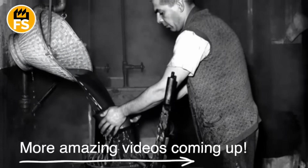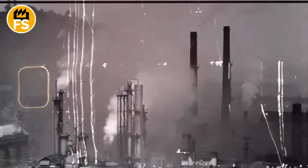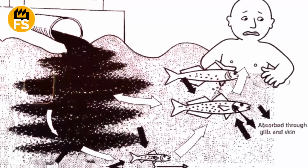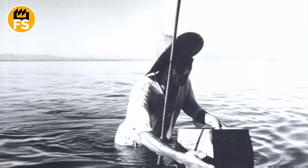In the mid-20th century, in the Japanese coastal city of Minamata, a chemical plant spent years dumping wastewater loaded with mercury compounds into the bay. The water looked normal. Fish were biting. Life went on, until people started getting mysteriously sick. First came the seizures, tremors, loss of coordination, speech problems. Then, paralysis, blindness, death. Mercury hit children especially hard.